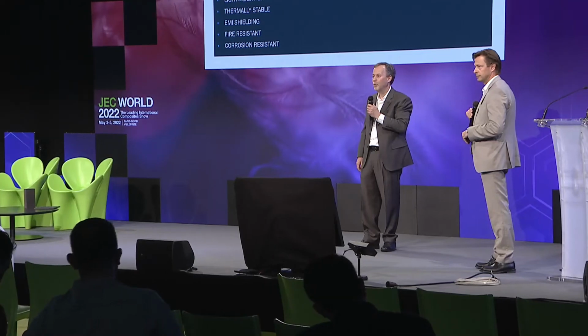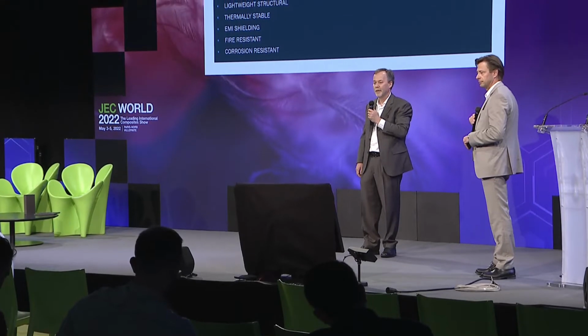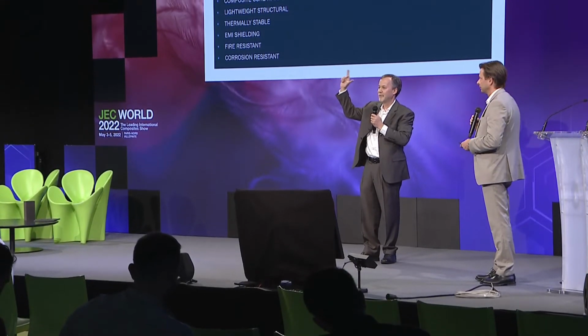Hello, I'm Rudy Olson. I'm the GM and CTO of Seafoam, and we make carbon foam from coal in West Virginia. If you look at the state of West Virginia, it looks like this. You have to be very careful how you do this, but we're actually in the finger.